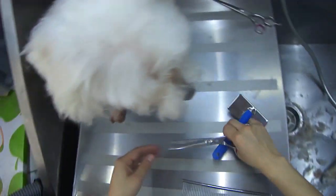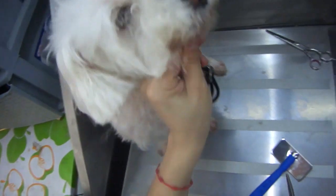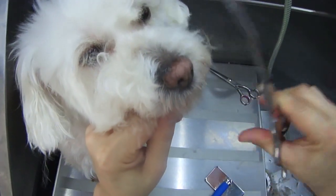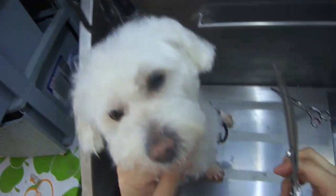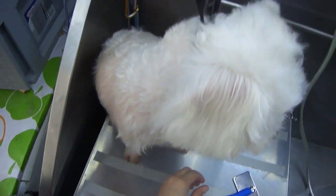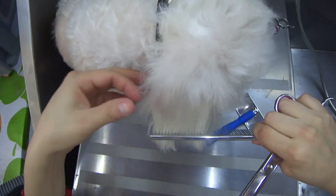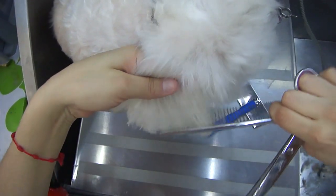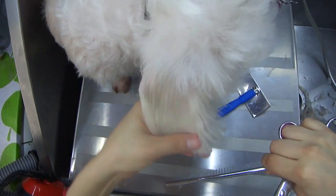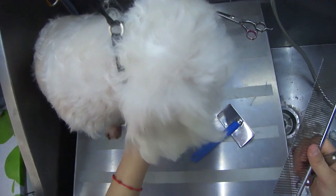Just be sure to be very careful when snipping around their muzzle, because they can lick their lips and you can accidentally cut them. So make sure you have a firm grip on them. Not extremely tight, but just enough so that they don't try to lick. And an accident can happen. You would never want that. That can be traumatizing for the dog and yourself as well.